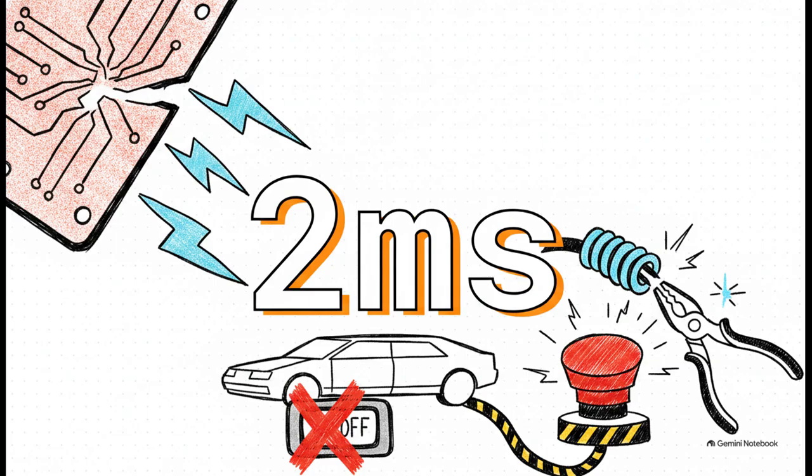If the main brain locks up and misses its window to answer the SBC's challenge, the SBC assumes a total catastrophic failure.